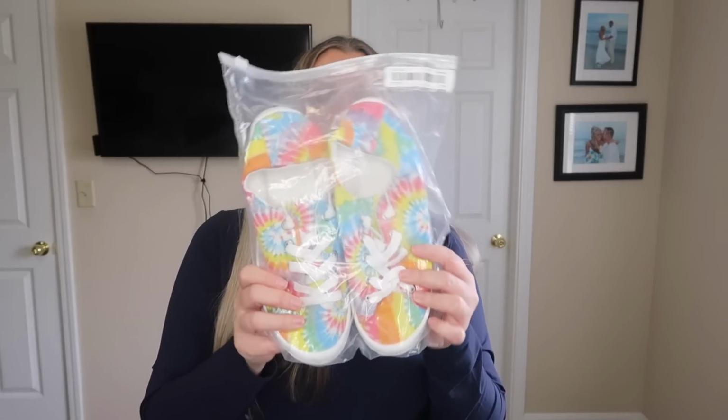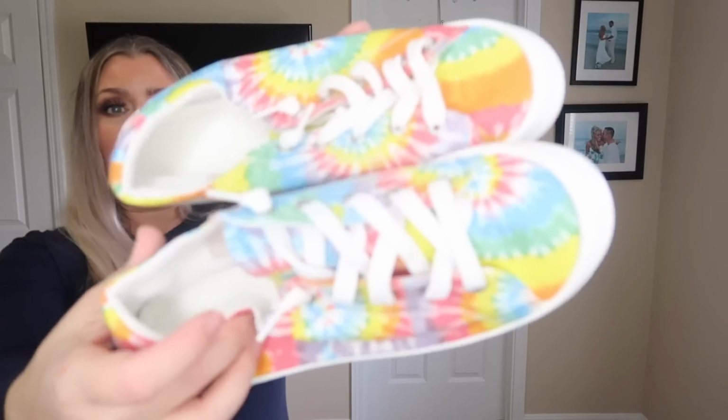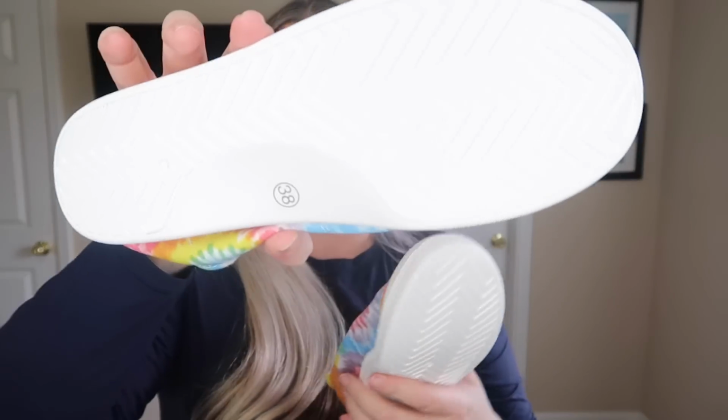Okay. Y'all know my love of tie-dye, right? Well, when I saw these, I was like, oh my God. So this says a 38 on here, which low-key has me a little nervous, because obviously a 38 is much smaller than a 40, but I love this style of shoe. And look how cute these are. So these would be cute with the little white outfit too. And these are cushy as well, and they have a good sole on the bottom. So, oh my gosh, so precious.